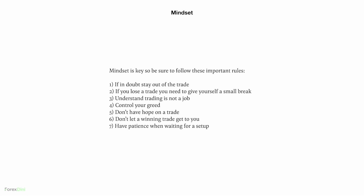Number 3, understand trading is not a job. Most people come into trading and expect to get paid every week consistently, like a salary, right? But no, trading is not a job. It's a business. It's an investment business where you put your money and your money will go up and down. It will fluctuate, right? There's no guarantee, there's no salary. You improve your skill, you invest your money in what you think will grow in value, and that's it. That's what you can control. You don't control the end result, so don't expect to have a paycheck.